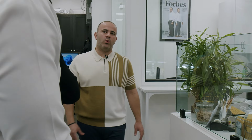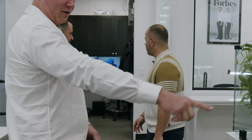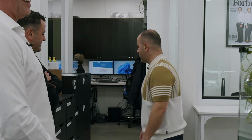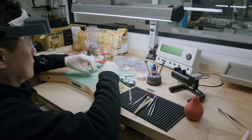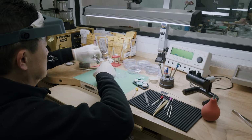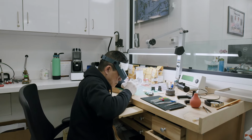We literally have like 2,500 to 3,000 orders going on at all times. Oh my goodness. That's what all of these are? Yeah, that's literally file after file. Music? It's very calm and relaxing. I don't know how you deal with those little movements and those pieces and keep it all organized. I'm sure that's for one watch, all those little boxes.